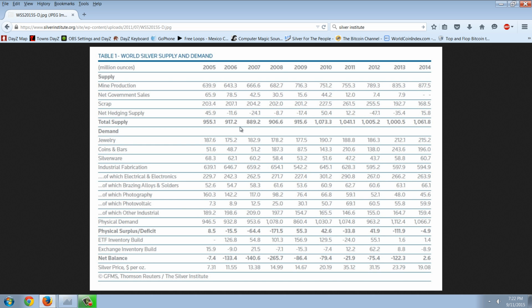Now the other line that we're going to be looking at here that's really important is this scrap figure. Now you can see that the scrap figure peaked in 2011. That makes sense. When silver was up around 50 bucks, there were a lot of people digging around through their attics looking for silver candlesticks or silver plate sets, silver sterling sets, whatever they could find that was made of silver, they could go and get 50 bucks an ounce for it. And it followed through, of course, through 2012. But then we have this drop off, and you can see we're down to 168 last year. Now my prediction is for 2015, there's actually going to be a precipitous drop off in this figure.